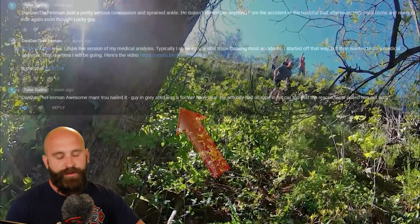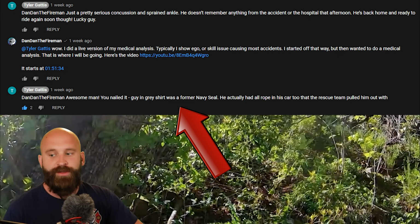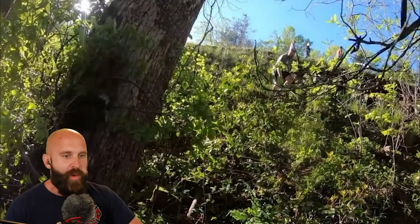So real quick, right here on the gray shirt, Tyler, the original poster of this, said the guy in the gray shirt was a former Navy SEAL. He actually had all the rope in his car too, and the rescue team pulled him out with it. So this man dropped. Thank you, man. He's good. He seems okay.